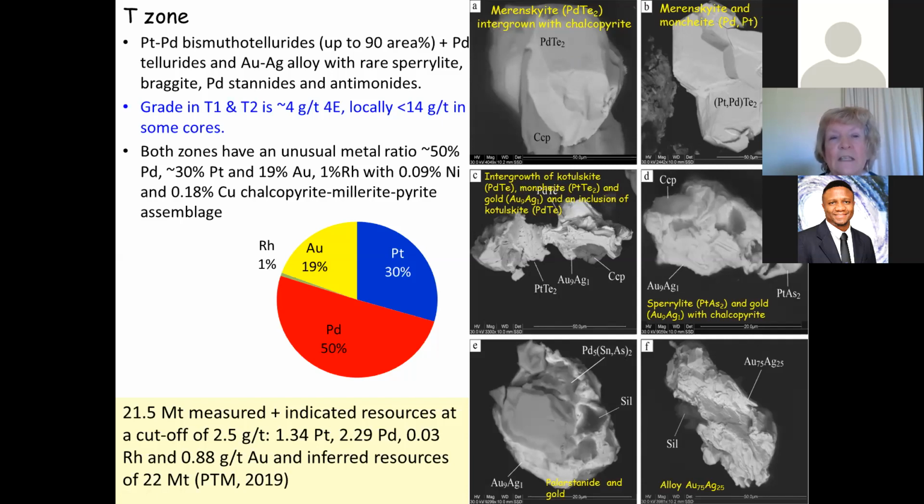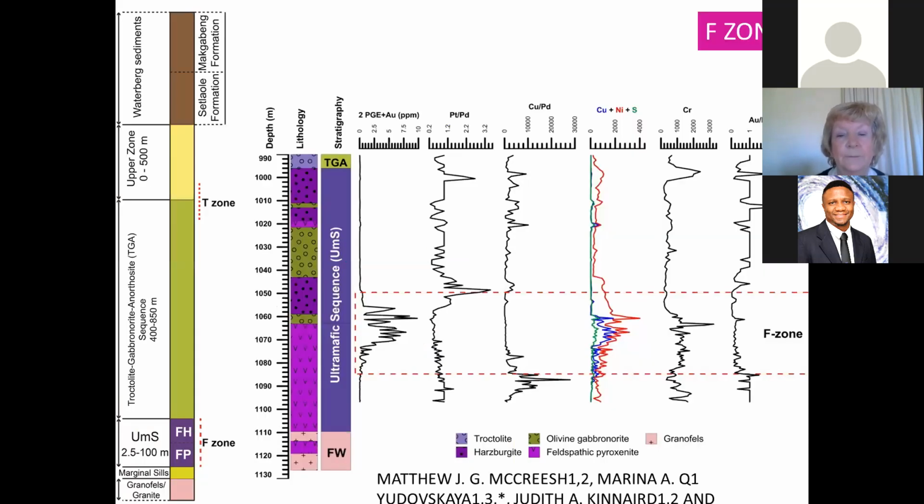And the grade in both the upper and lower part of this T-zone is the same at about 4 grams a ton, locally going up to 14 grams a ton in some cores. But what is so unusual is the metal ratio shown there in the pie chart of 50% palladium, 30% platinum, and 19% gold in the metal basket, with nickel and copper credits as well. So a nice simple mineralogy dominated by bismuth tellurides.